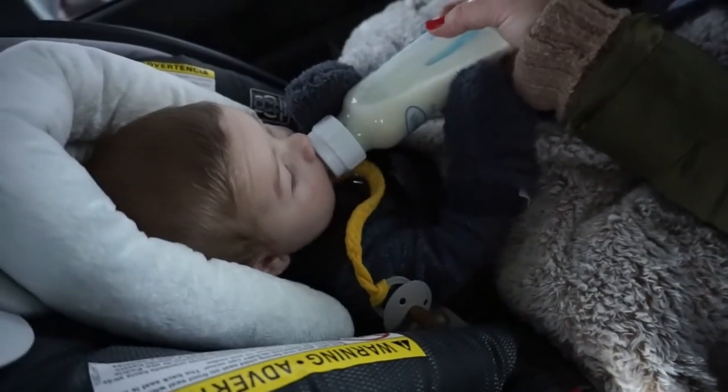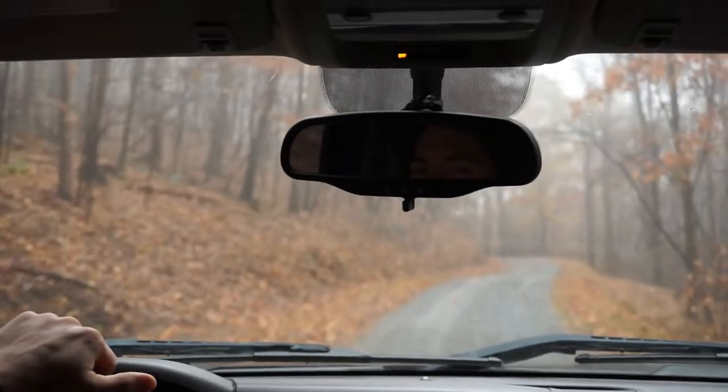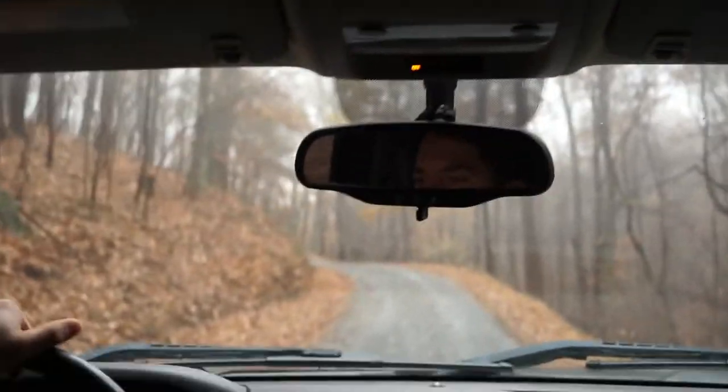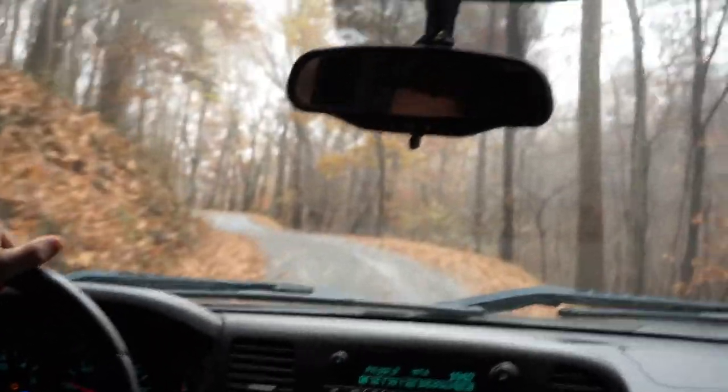We're finally all loaded into the truck. We're getting some gas right now. Little man is working on a bottle. I'm trying as still as I can. It's not working.